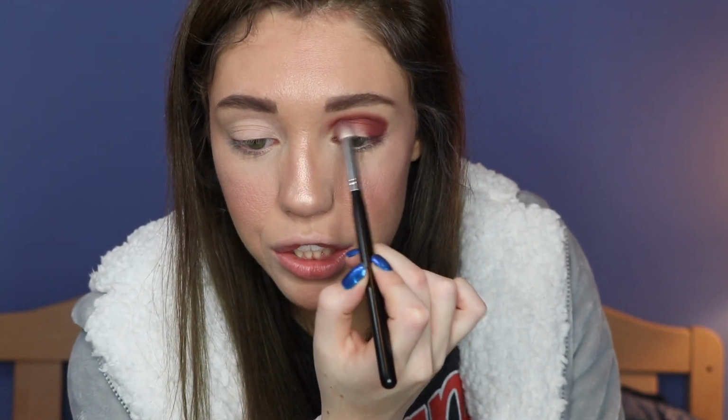Now I know this palette has a couple glitter, or one glitter shade, but I'm not going to be using that today, I don't think, because I don't have my glitter glue with me. I don't feel like I want to get it.